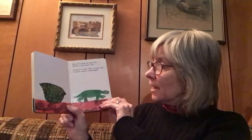A tortoise, tired of being slow, impatient to get up and go, took off his large and heavy shell and left it lying where it fell. Hooray! Hooray, he cried. Now I've been freed. I'll see the world at double speed. He thinks he's going to be fast now. Look, doesn't he look funny without his shell? Oh my goodness. He almost looks like an alligator with a tiny head.